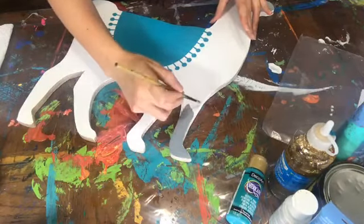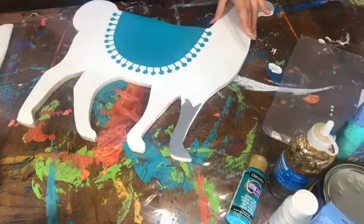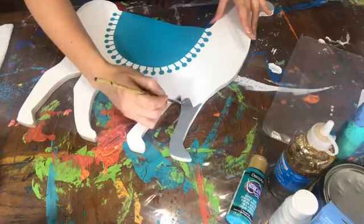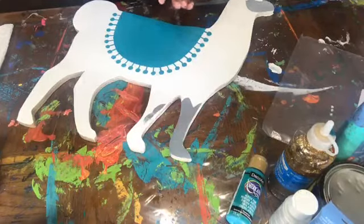And I'm just painting his little feet. This painting is all about just fun details. Nothing hard, there's nothing hard about this painting. It's just adding the details, and then in a minute I'm gonna start adding some details to this section too. I love this so much.